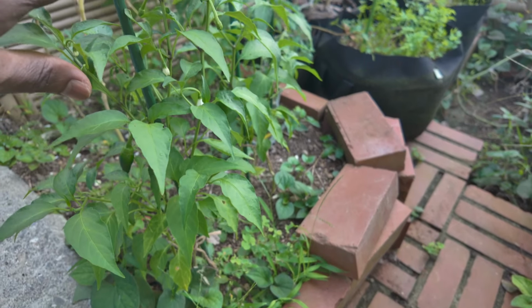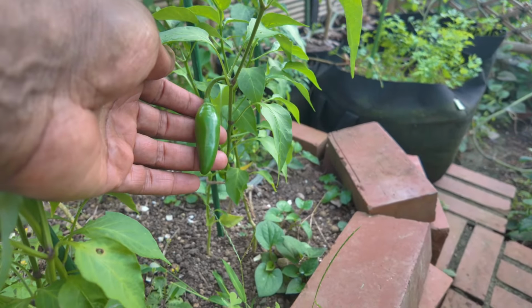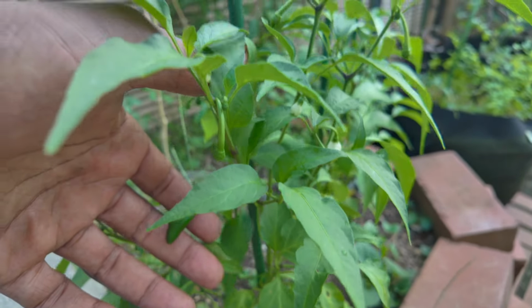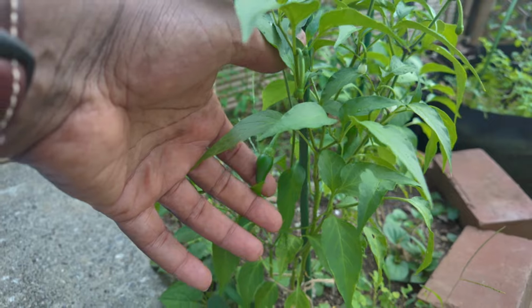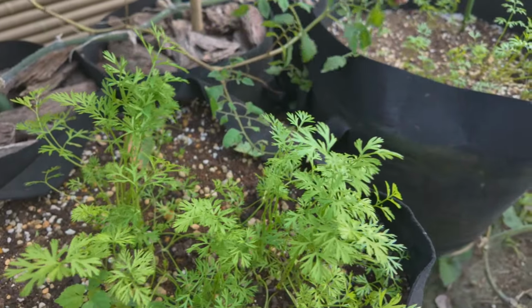Any fruits yet? They're beginning to set. Oh wow, I didn't even notice this. There's one here. Great. Jalapeño. Oh, and another one's coming in here. Very good, very good, very good. How are the carrots doing? Not too bad. Not too bad at all.